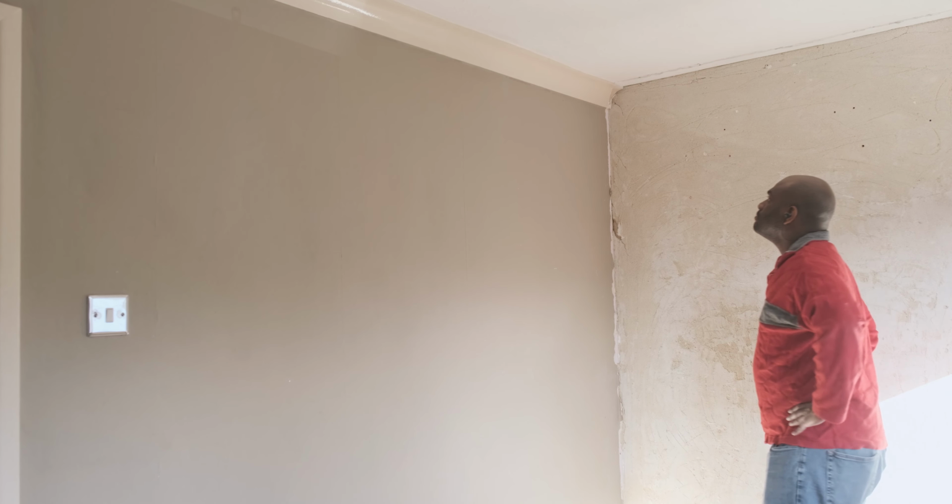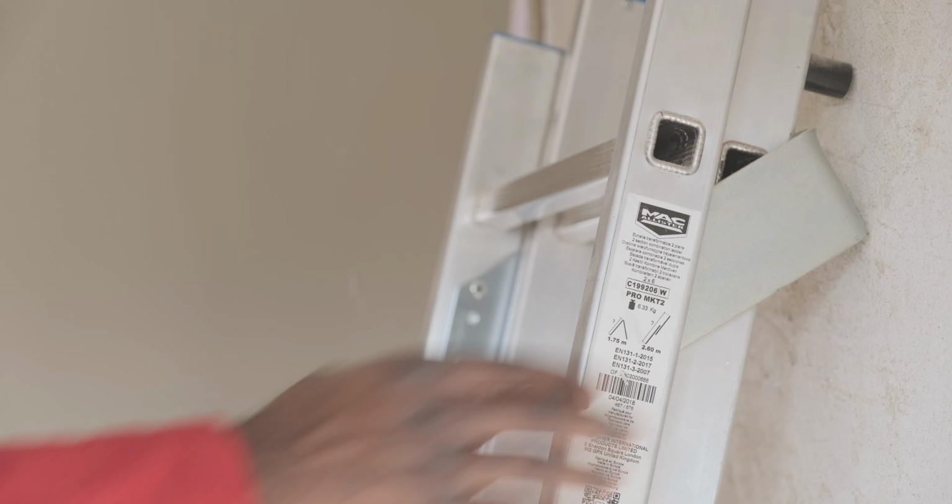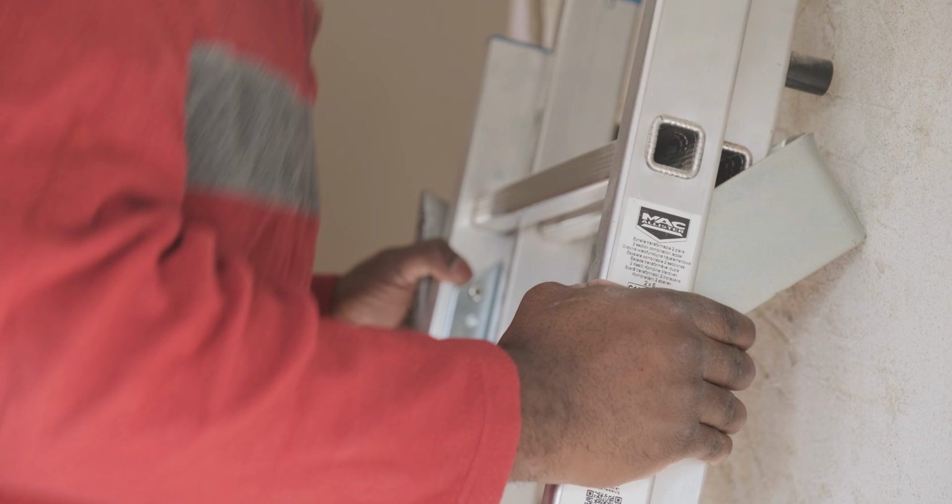I'm trying to get the office done this side of New Year's Eve, so I'm continuing the work of stripping the walls before they get professionally re-skimmed.